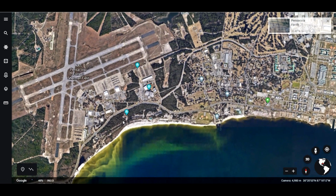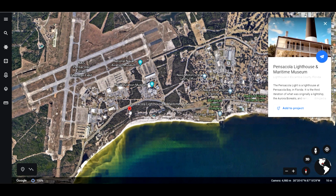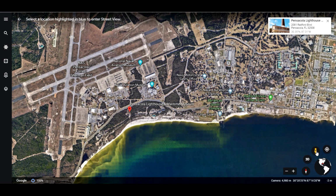Awesome museum. And then the lighthouse, we drove by. We didn't have enough time to stop and see it, but let's see if we can go down in here. Get an earth view again. See if we can go down and see the lighthouse real fast.